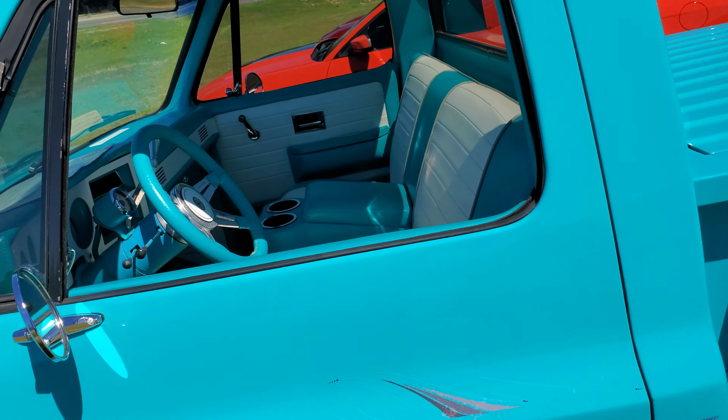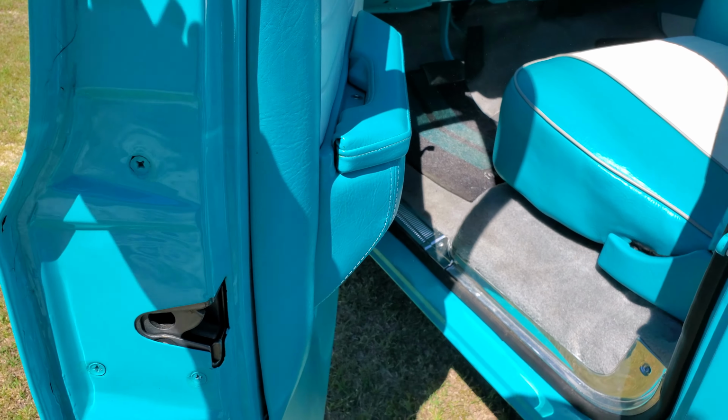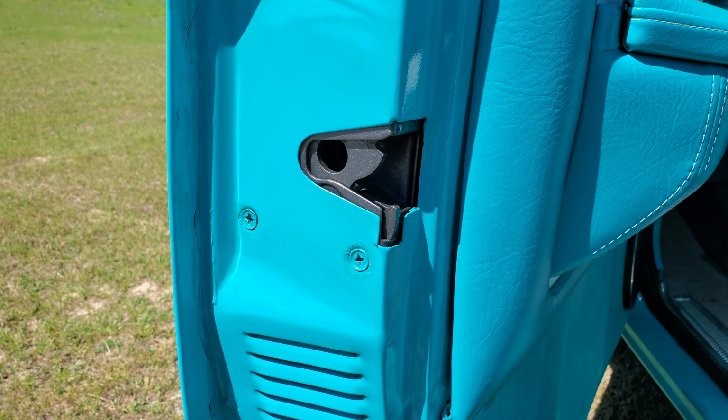So the hood hinges were also powder coated gray. I mean, they took the latches out of the door, powder coated and put them back in. They didn't skip anything on this truck. It's pretty crazy.